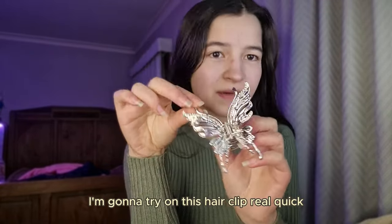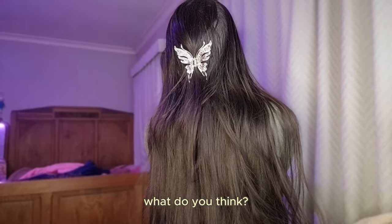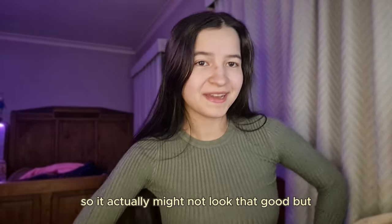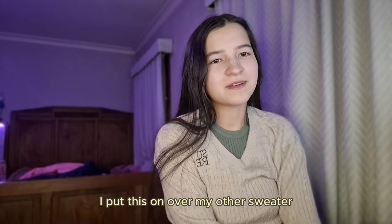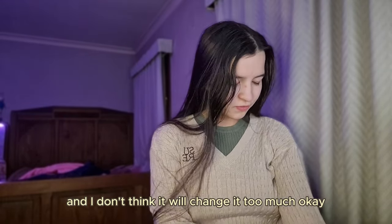which is my weakness. I'm gonna try on this hair clip real quick and then we'll continue with the rest of the clothes. What do you think? Does it look nice? I hope it does. I just quickly put it in so it actually might not look that good, but... My butterfly bow! Put this on over my other sweater because it's really cold right now and I don't think it will change it too much.